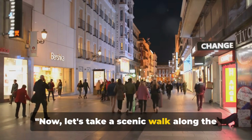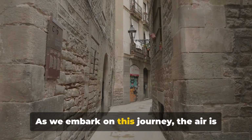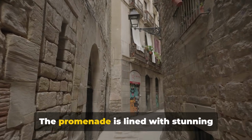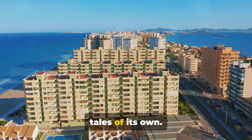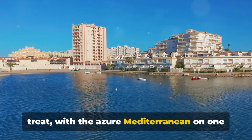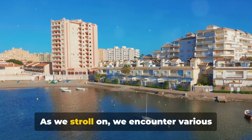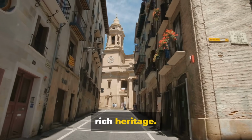Now, let's take a scenic walk along the Paseo de Alfonso XIII. As we embark on this journey, the air is filled with a sense of history and vibrant culture. The promenade is lined with stunning architectural marvels, each narrating tales of its own. The views are nothing short of a visual treat, with the azure Mediterranean on one side and iconic landmarks on the other. As we stroll on, we encounter various monuments, each a symbol of Cartagena's rich heritage.